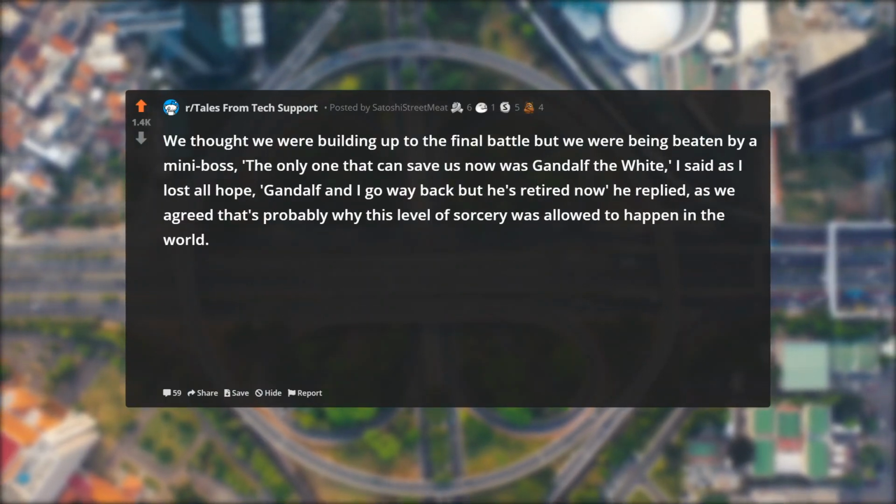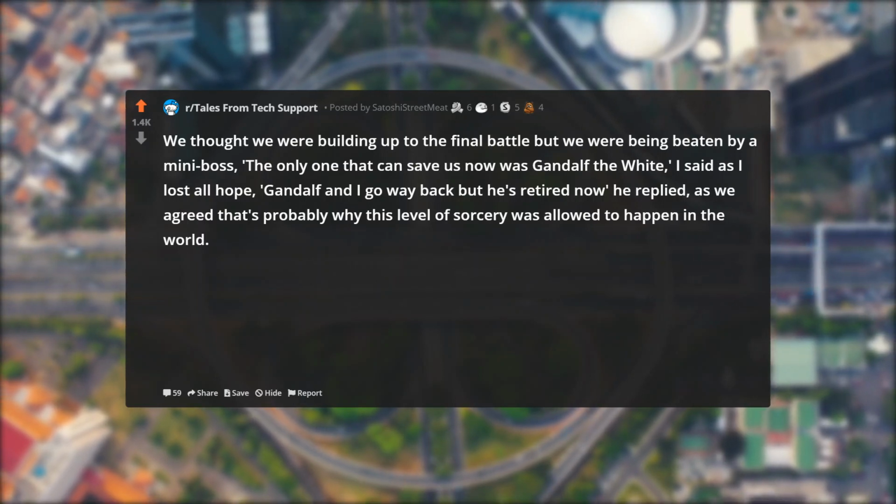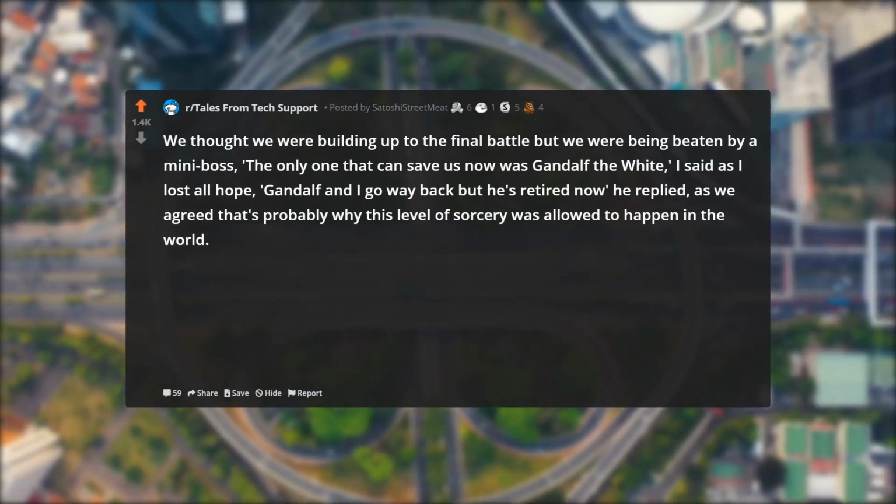We thought we were building up to the final battle, but we were being beaten by a mini-boss. "The only one that can save us now is Gandalf the White," I said as I lost all hope. "Gandalf and I go way back, but he's retired now," he replied, as we agreed that's probably why this level of sorcery was allowed to happen in the world.